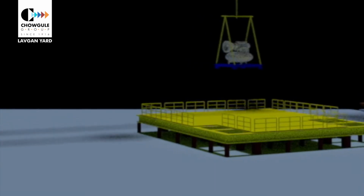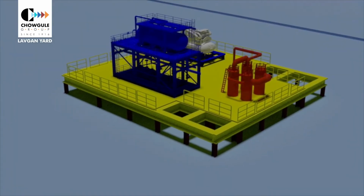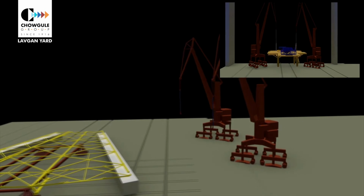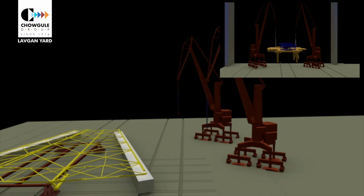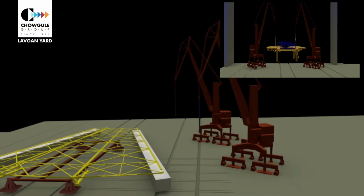Handrails and equipment modules such as compressor and boiler, along with their foundations, are welded and fitted onto the deck. The topside sub-assemblies are transported to the topside assembly and erection bay. This parallel production line provides immense operational advantage.